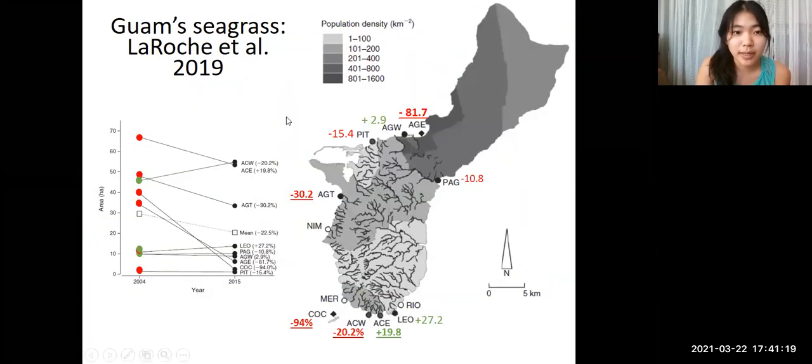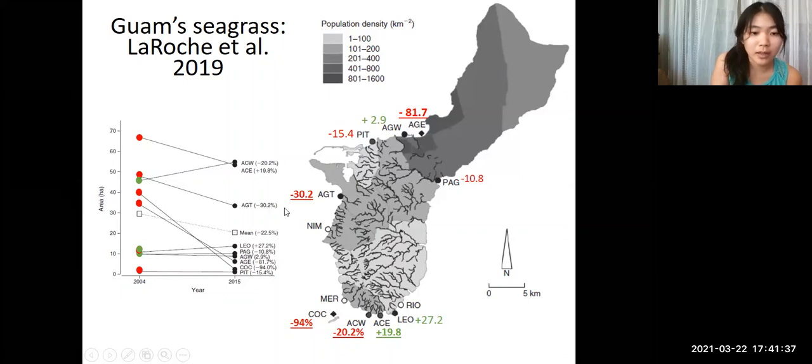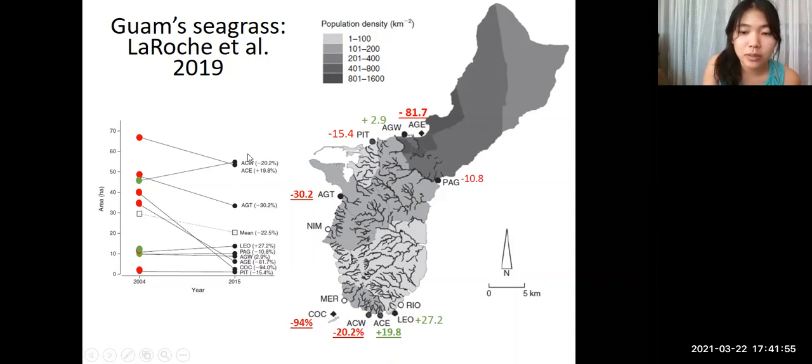And then looking more closely at LaRoche's 2019 study, which was very helpful. It compared data in a 10-year span from Dave's Coastal Atlas in 2005 to data in 2015. You can see on this map the percent change during that time frame, and then this graph actually shows the change in the actual area. So it looks like there were some sites that increased a little bit, but if you look at the top 5 sites that had the most area, 4 out of 5 of them decreased, and some of those decreases were pretty large. So let's see what's going on.